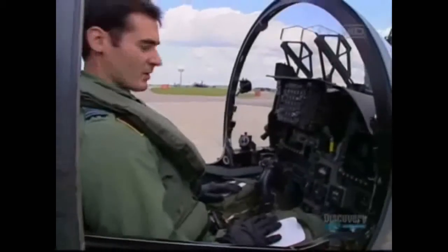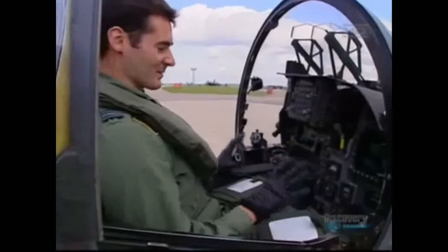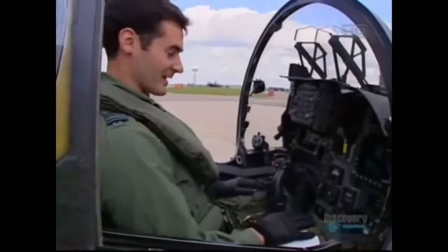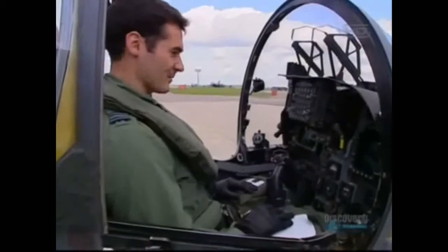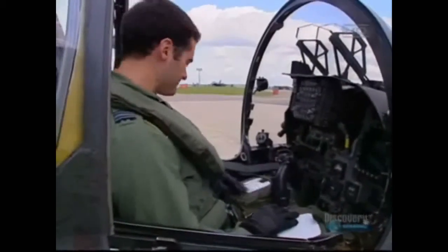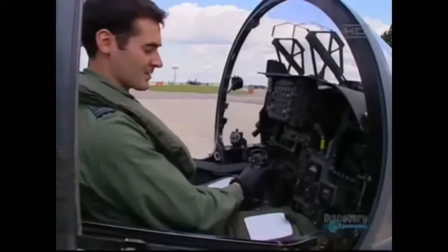This is the Harrier cockpit. I think it's fairly basic, but I guess to people looking at it, it seems fairly complicated. Once you know your way around it, it's actually fairly simple. What it has, standard stick for fast jet, and it's designed very much to be a hands-on throttle and stick, so you don't take your hands away from that very often.